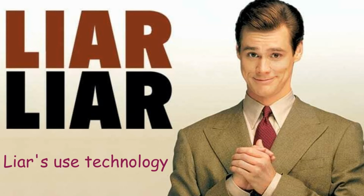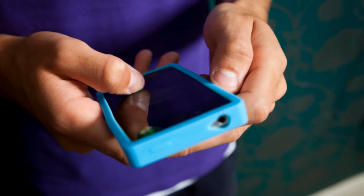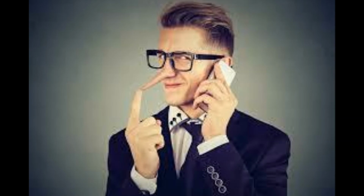Number 10. Liars use technology. It's so much easier to lie over the phone, or in a text message, where there's no eye contact and body language involved, versus face-to-face communication. In addition, writing gives a liar more time to plan the answers and strengthen his alibi. Pay attention if the person doesn't quite sound like himself, or tries to quickly change the subject, and uses phrases like "to be honest" or "what I really mean."